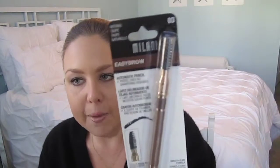Okay, next is something I've talked about a million times, and this is something I've repurchased for probably 3 or 4 years, and it's just the Milani Easy Brow Pencil in Natural Taupe. I haven't been using it for my brows a lot. I have been using it for liner on my lower lashes. Now, I don't have it on today, but I like my lower lashes to be softer, and I really like it for a lower eyeliner.